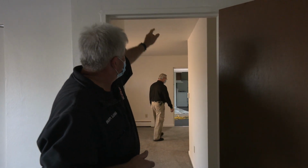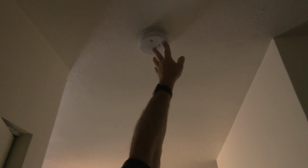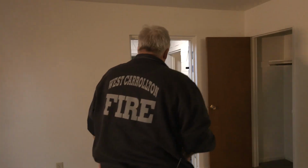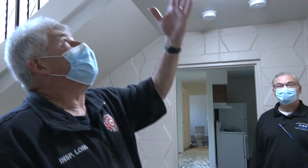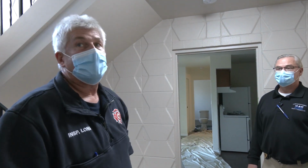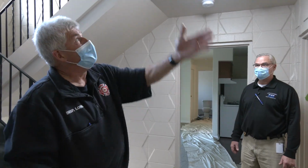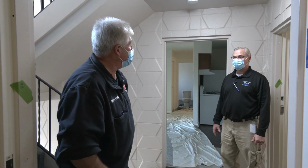So you can hear this one going off, you can also hear the one in the common hallway. I can press this one again. And when we enter the hallway, when we're exiting, you can see in the hallway there are 4 alarms, one for each unit. So when this particular alarm goes off inside this unit, this one will sound. So you have smoke alarms going off in the common hallway.